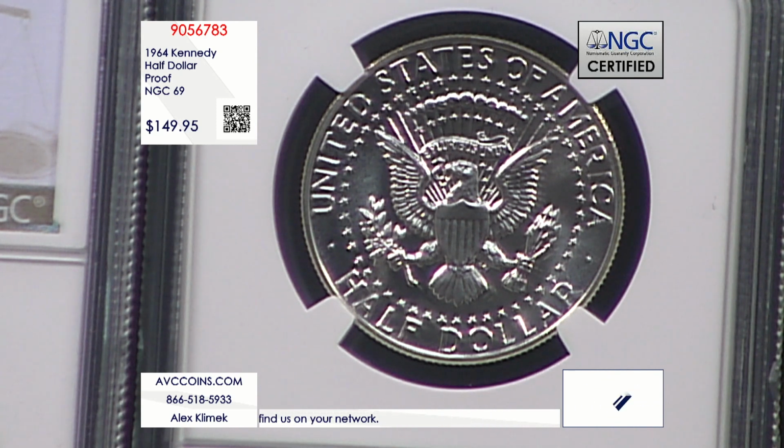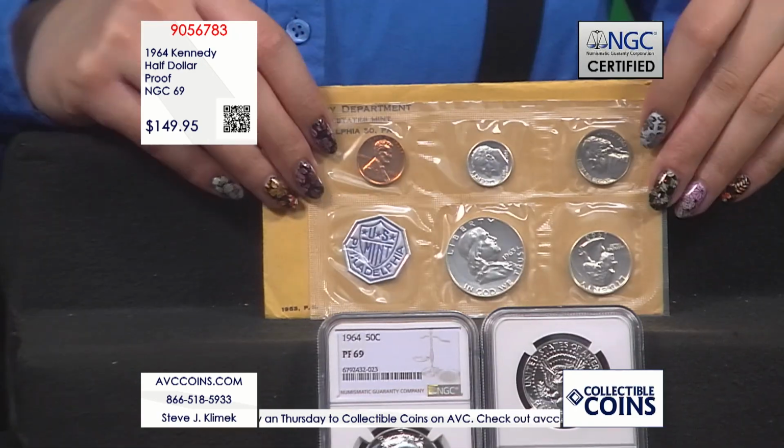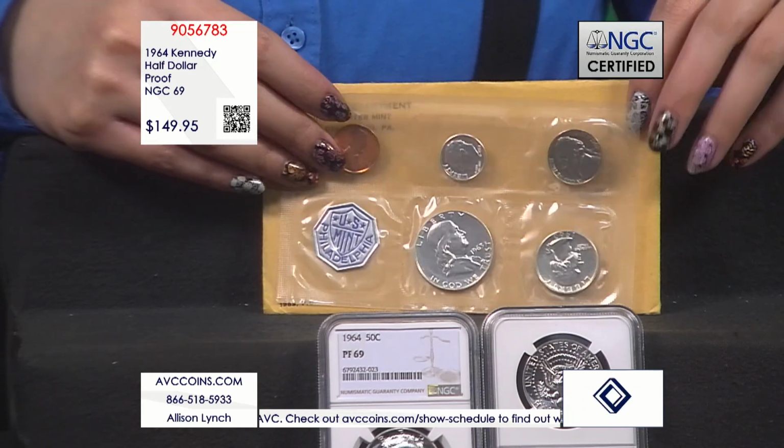Again, at this time in history, the largest coin in circulation was the Franklin half dollar. It was from 1948 through 1963. The unfortunate events of late 1963, the assassination of President Kennedy, led to a tribute or a celebration coin in 1964. We loved it so much, it's still here 60 years later.